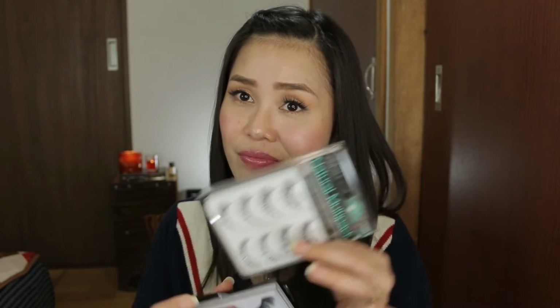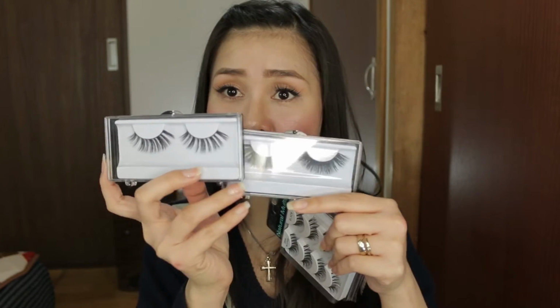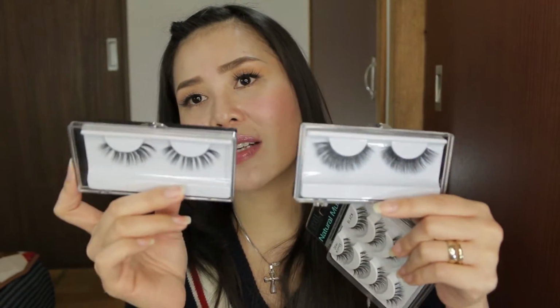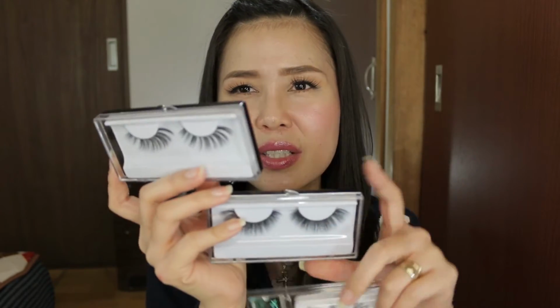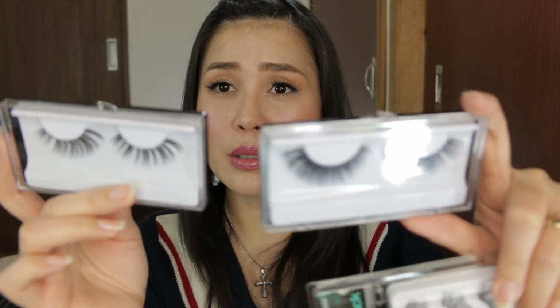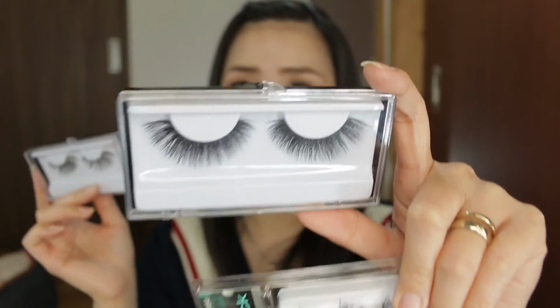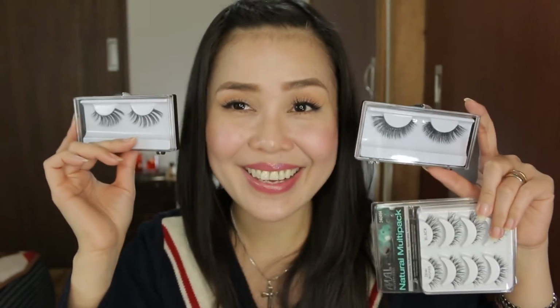And then I know this is nothing new to you. Of course. Lashes again. Yeah, you may be thinking, oh girl, you have a ton of lashes already, why are you buying more lashes? Well, actually these two are mink lashes. I'm so excited to try mink lashes. I haven't tried mink lashes before. These two are a little expensive. I know mink lashes are a little expensive, but look how pretty they are, guys. Oh my gosh, I'm so excited for my mink lashes.